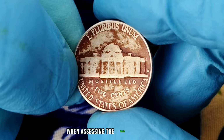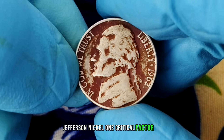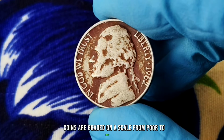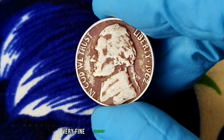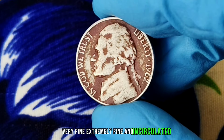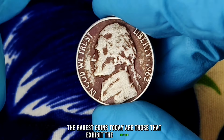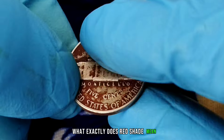When assessing the value of the 1962 D Jefferson nickel, one critical factor is its condition. Coins are graded on a scale from poor to mint state, with specific terms such as fine, very fine, extremely fine, and uncirculated. The rarest coins today are those that exhibit the coveted red color shade condition. What exactly does red shade mean?